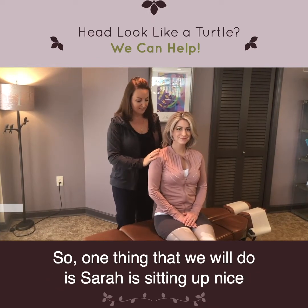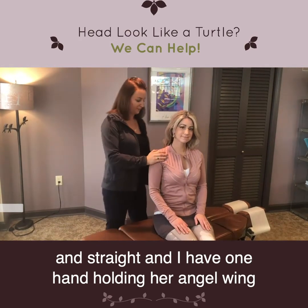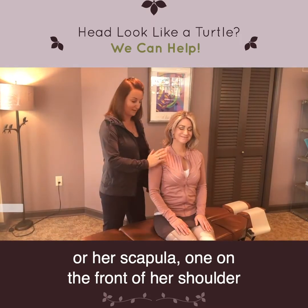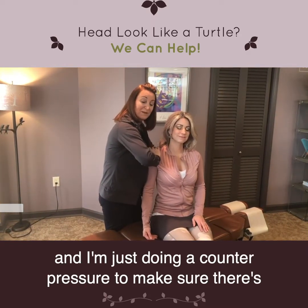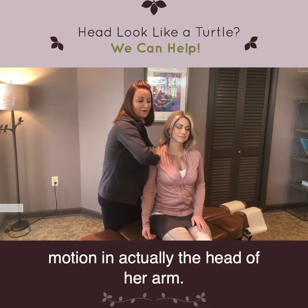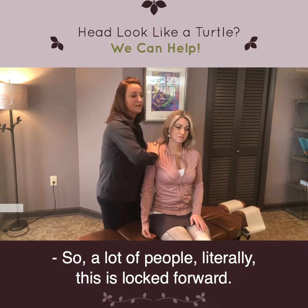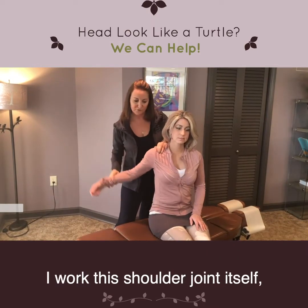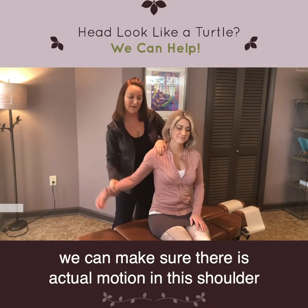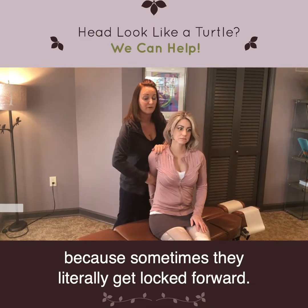So one thing that we'll do is Sarah's sitting up nice and straight. I have one hand just holding her angel wing or her scapula, one on the front of the shoulder. And I'm just doing a counter pressure to make sure there's motion in actually the head of her arm. Do you feel that? Yes. So a lot of people, literally, this is locked forward. So doing this a couple times, and then there's a way that I work the shoulder joint itself, we can make sure that there's actual motion in the shoulder, because sometimes they literally get locked forward.